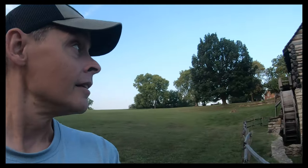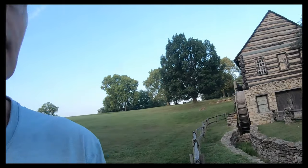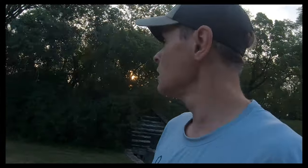This isn't what those westward bound pioneers would have been building. This is the civilization that they would be leaving. A lot of cool stuff to look at up here.